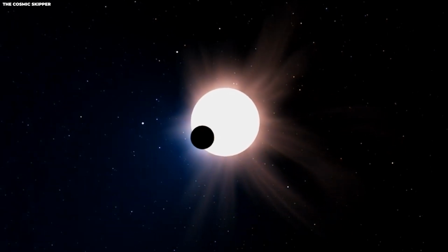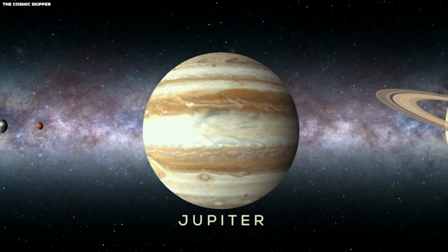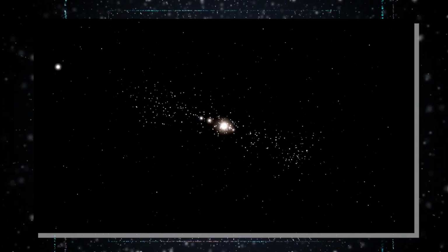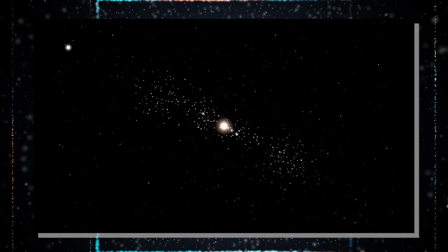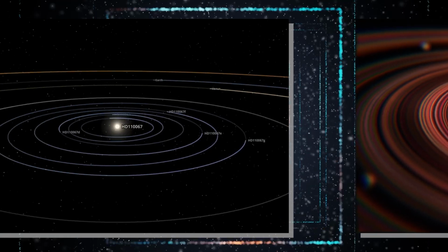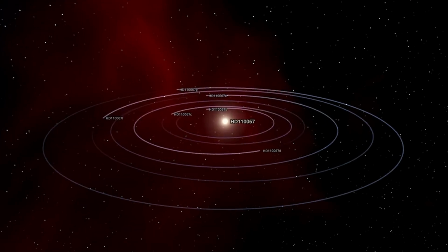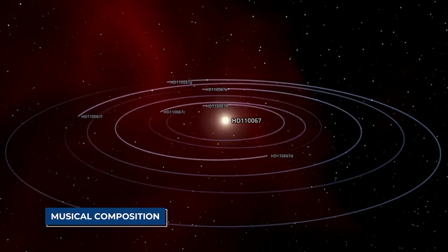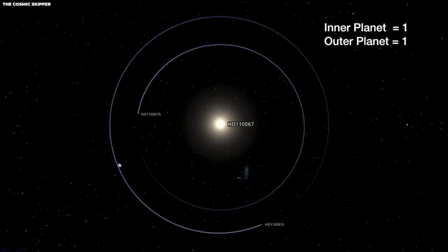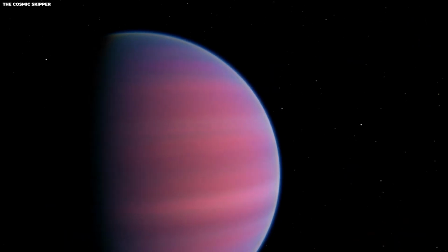support life. In our solar system, planets like Earth, Jupiter, and Saturn were formed through chaotic processes, resulting in wildly different sizes and characteristics. However, in the HD 110067 system, the planets have maintained a uniformity not seen before. They also follow a synchronized orbital pattern, rotating in a precise rhythm that allows researchers to liken the system's movement to a musical composition. For example, the innermost planet completes 3 orbits in the time the next planet completes 2, creating a perfect planetary choreography.